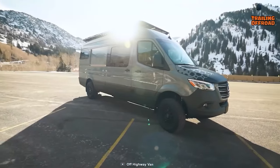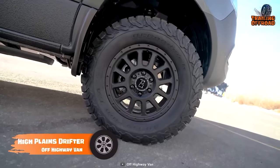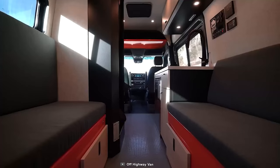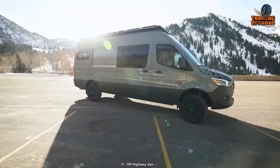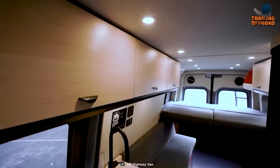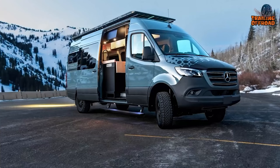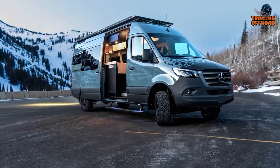The High Plains Drifter is a menacing offering from Off-Highway Van to conquer every challenge of the trail. Reflecting an aggressive vibe in its design, Off-Highway Van modified the fan-favorite Mercedes-Benz Sprinter with some highly capable components. For instance, its upgraded suspension system with all-terrain tires will provide users the ultimate convenience on such unforgiving trails.